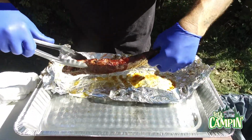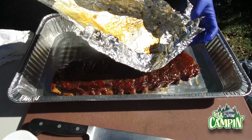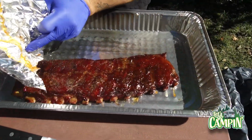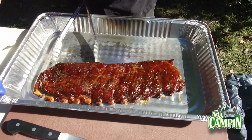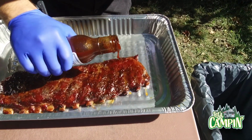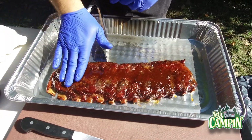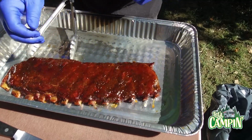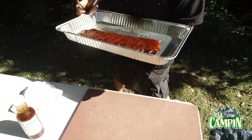Gently flip these guys over. Oh man, look at that. Those look amazing. The smell is off the charts. Oh goodness. I'm gonna hit it one more time with a little bit of sauce. Nice rub in. Pop them back on. 10 minutes we eat.